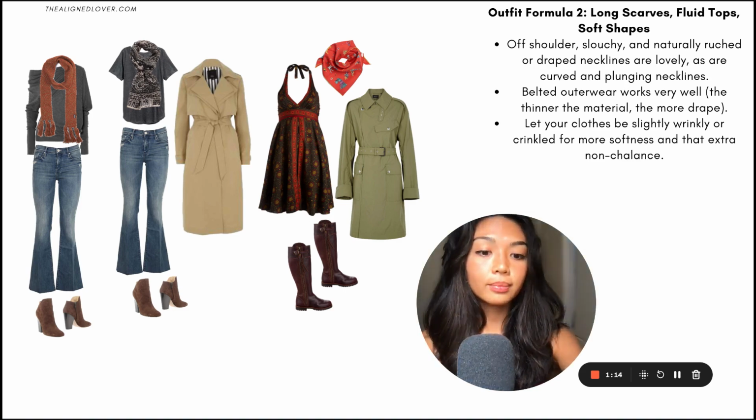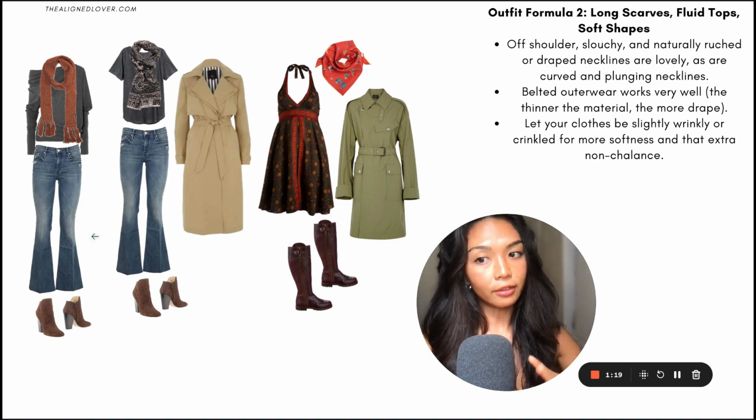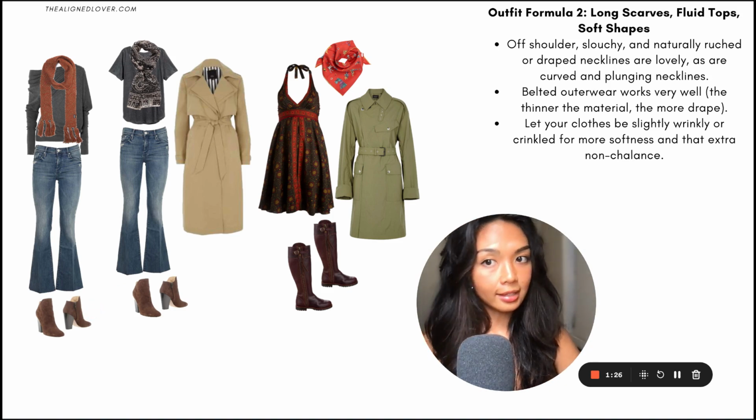So look for garments that have been intentionally created to work for your body, for your kind of silhouette. And for the boot cuts, slowly or softly, gradually blossoming and widening, and fully extend it by wearing with a slight heel.